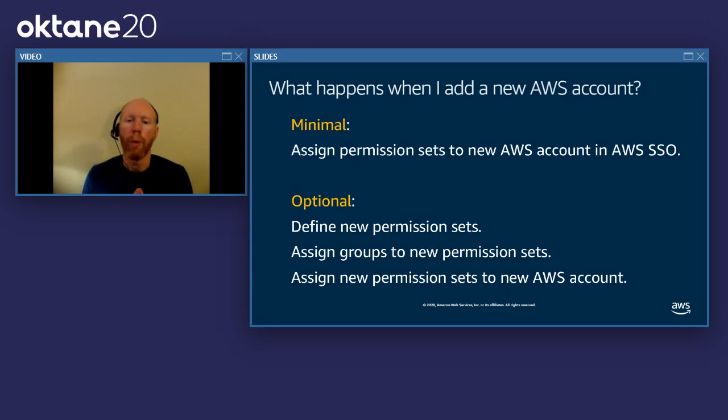So we talked about SSO and some of the value it gives, and how it has centralization, and it allows you to manage one or many AWS accounts and all the permissions from one specific place. So let's say that you've gotten all of your configuration done, you've got every account assigned the right users and the right permissions, and then you add a new AWS account. What happens when that comes to you? What are some of the steps you're going to have to go through?